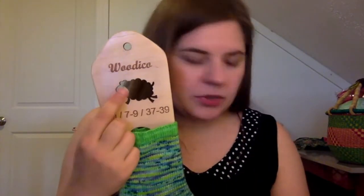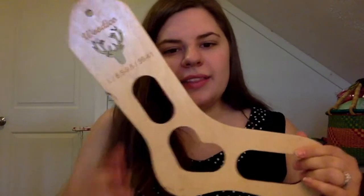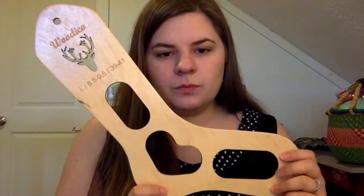And so I just have to finish this one on my sock blocker, and this is the size medium with the little sheep. And I also have the deer in the size large. Now, I bought these thinking that maybe I could use these for my husband, but I think he's actually probably like an extra large foot to an extra extra large, but we'll see. So I haven't made him socks yet because I want to get really good at making myself socks that fit first before I worry about trying to fit somebody else's foot.